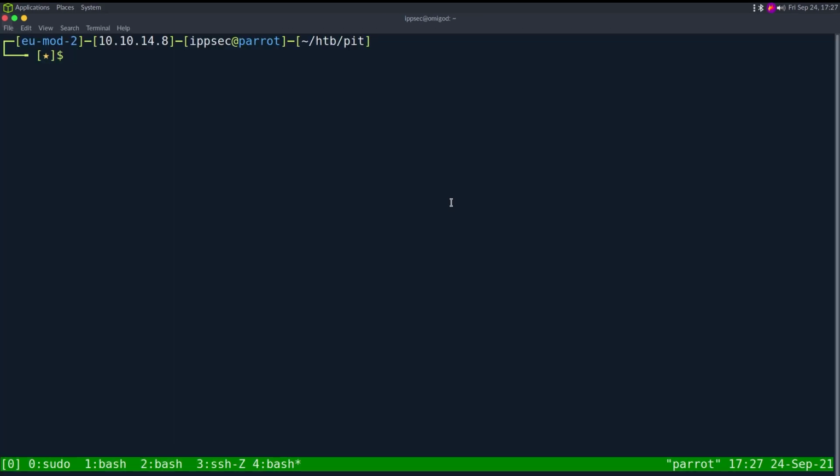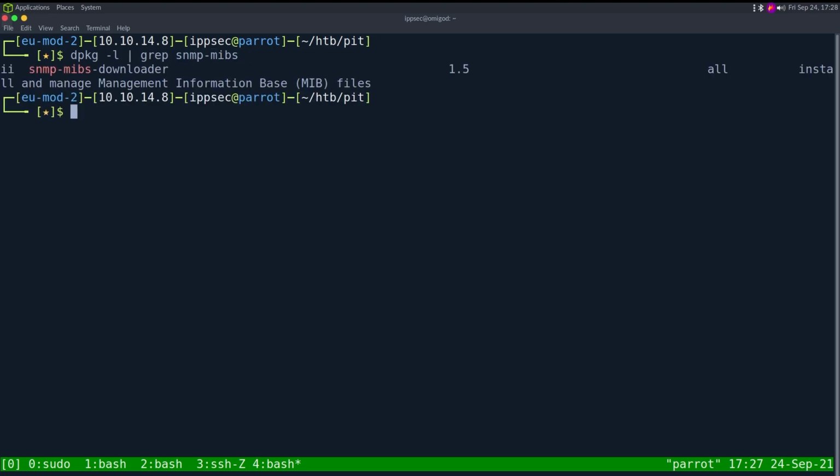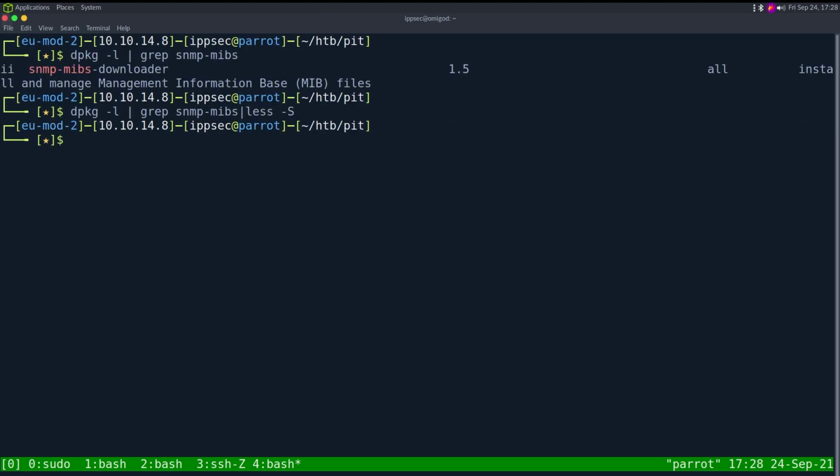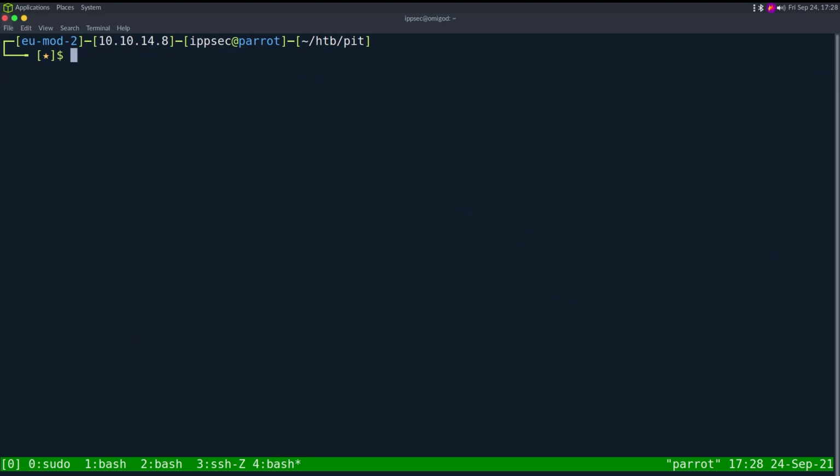Long story short, you just run dpkg -l to see if the snmp-mibs-downloader is installed. We can see it is here. I really like /s to put it all in one line. But we can see ii, so it's installed. If you want to install it, you can just do sudo apt install and then snmp-mibs-downloader, and we'll see it's already installed.